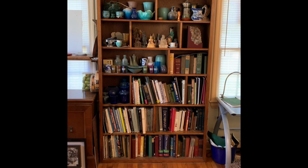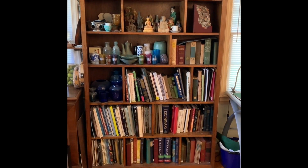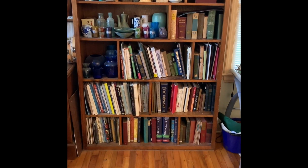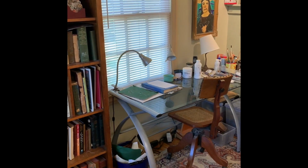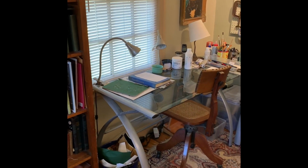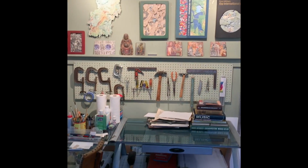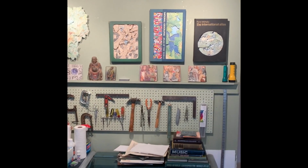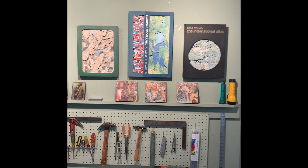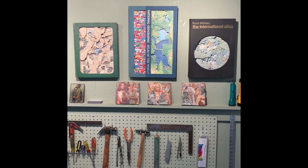Here we are. On the bookshelf, there are quite a few books that are waiting for their turn to be altered. Here's my work desk. I pretty much do everything from here. On the back wall, you could see the tools that come into play. Up above, there's a trio of Atlas pieces. These are new, and I'm very, very pleased with them.